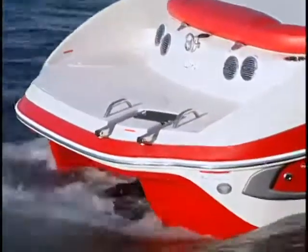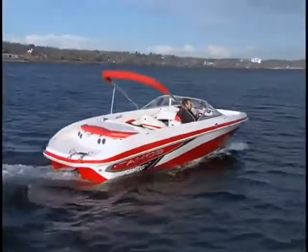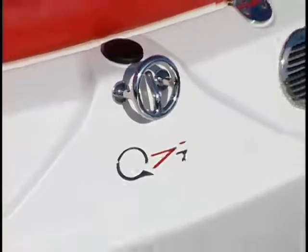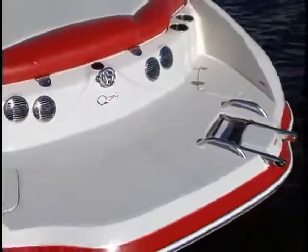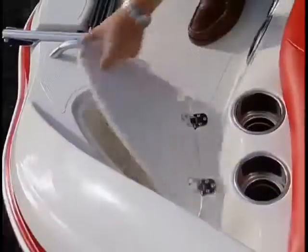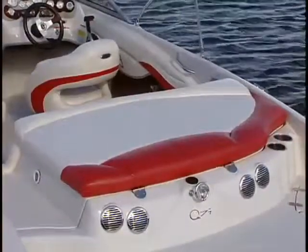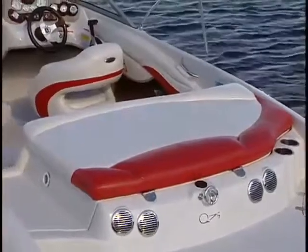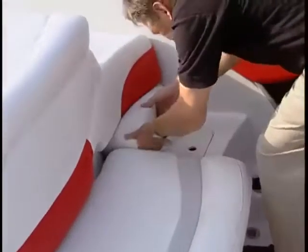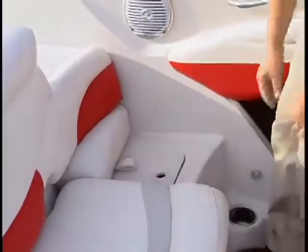From the flowing lines wrapping around the swim platform to the rounded bow detail at deck level, the Q7 is quite an attractive bow rider. The swim platform, one of the largest in the class, has the standard ski tow ring and boarding ladder, but the grab rails for boarding and the twin draining lockers are nice extras. To save wear and tear on the double-wide sun pad, Tahoe incorporates a transom walk-through that also has a sliding jump seat cushion to protect the seats that also reveals a small locker.